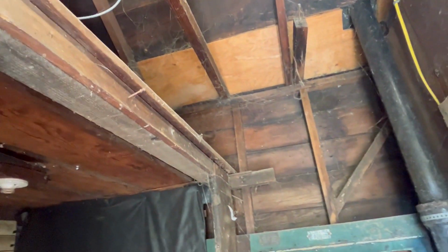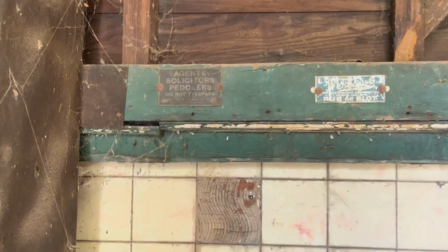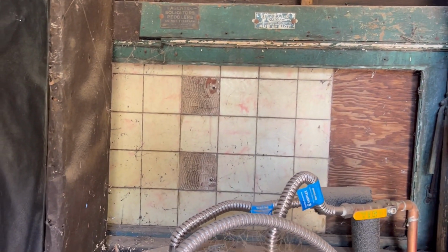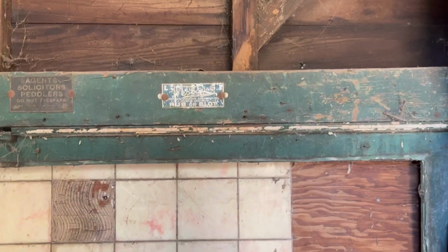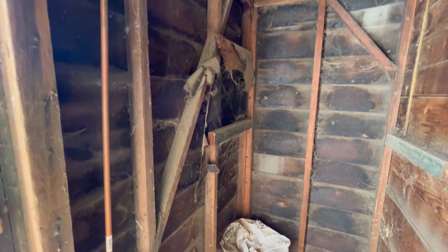So, I'm looking at this right here. It says agents, solicitors, peddlers do not trespass. What was this? Was this a kitchen right here? This looks like it used to be a window. I don't know. I'm very curious of what this used to be. We're trying to make this into the chicken coop. So we shall see, guys. We shall see.